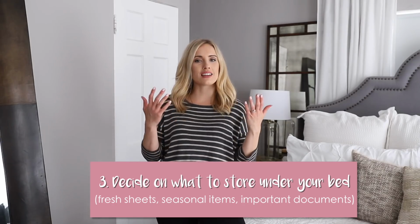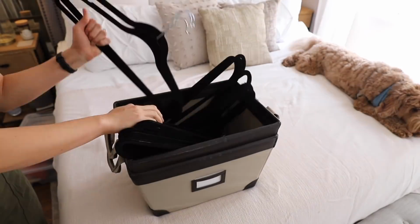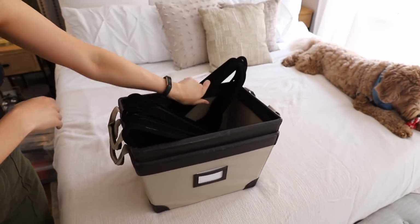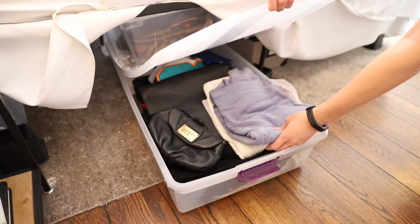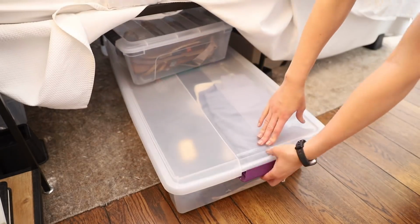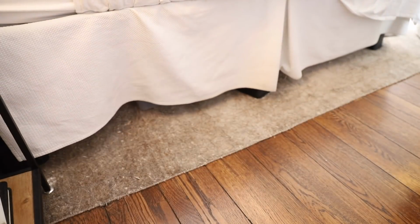Number three, decide on what you are going to store in that space. So you should ask yourself, what are the things that you're going to need on a weekly to monthly basis? You may not need it on a daily basis, but you definitely use it frequently enough that you would like access to it weekly or monthly. Are there household items that you could use extra storage for, like maybe hangers or bed sheets? Or do you have any bulky items like sweatshirts or maybe some dressy purses that could use a hidden home? Those items are great to put underneath your bed, including items like one of your 70 pairs of shoes.